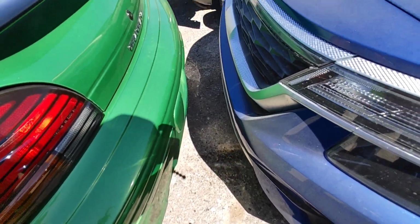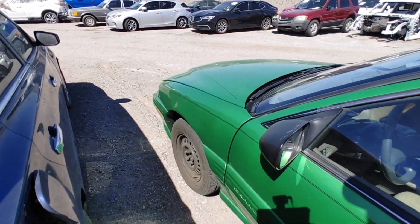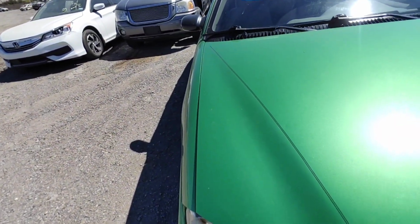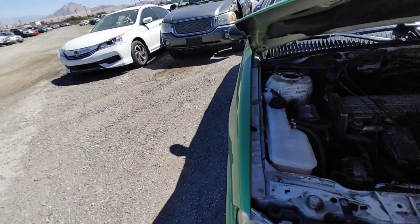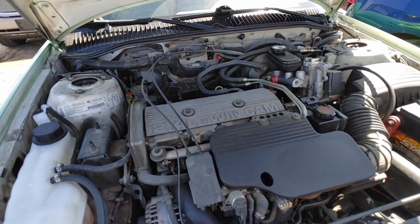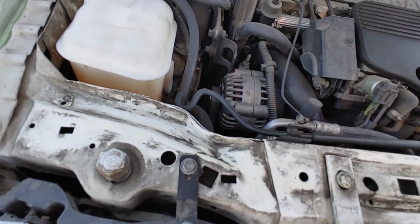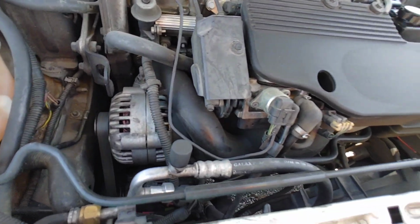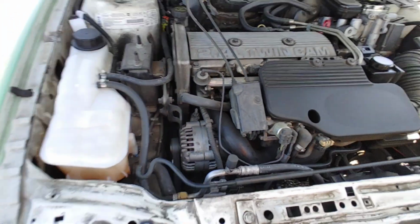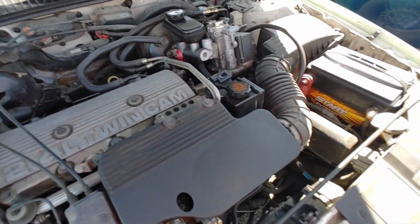No smoke or nothing coming out of the exhaust, so that's a win. You know, you look for that white head gasket smoke. I wonder what color this car originally was. White. 2.4 liter twin cam. She's got a shoddy tensioner pulley, I can tell you that. You can hear it, or you can see it shaking and rattling. Hear it?